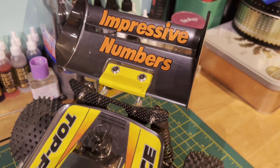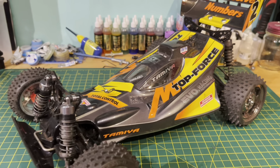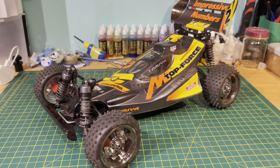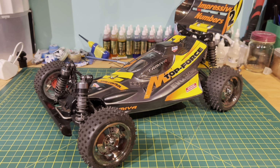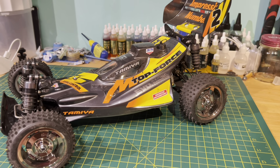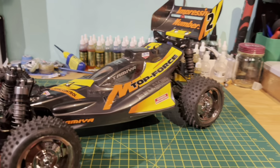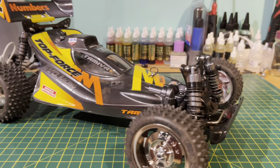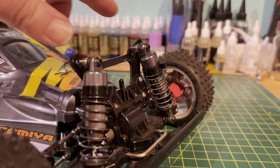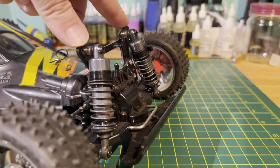And then we have this beauty, the Top Force Evo. I was never sure about this when I picked it up. But when I built it, I really liked the look of it. It's really aggressive. The shocks are an absolute thing of beauty. I loved building those shocks. Absolutely fantastic. The high caps, very, very nice.